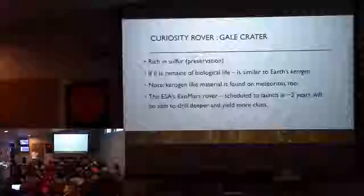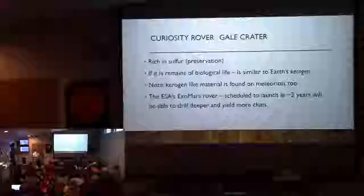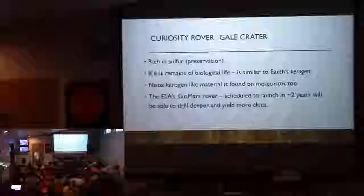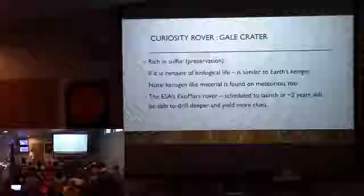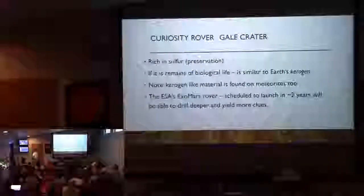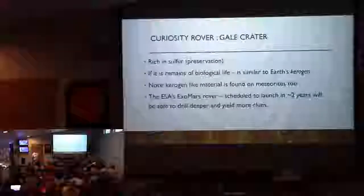This material is very rich in sulfur, which helps preserve it. If it turns out through further investigation and other experiments that this is the remains of ancient biological life, it would be similar to what we call on Earth kerogen. And again, we find kerogen on meteorites as well. And the European Space Agency's ExoMars rover, which is going to launch in about 2 years, will be able to drill deeper and look at this more closely.